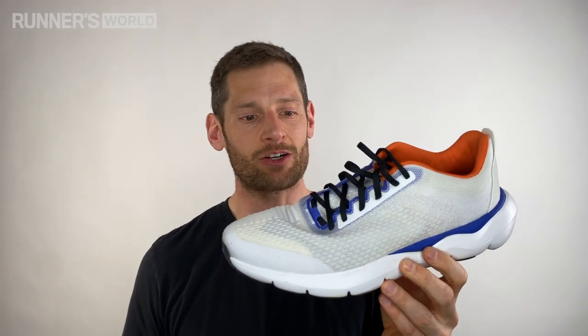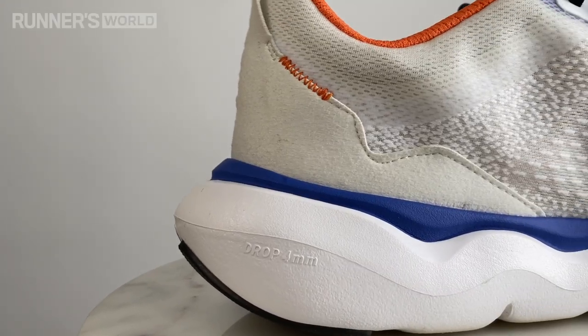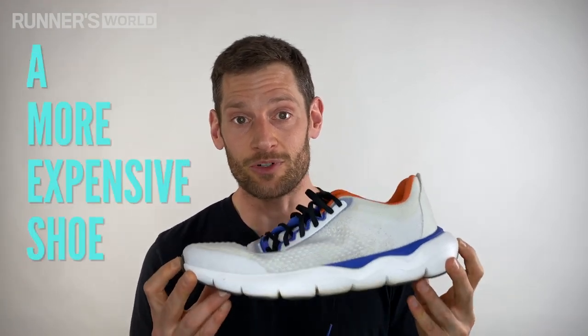You're biomechanically going to want to run a little bit more efficiently with the 4mm drop because it's a slightly flatter shoe. And it just feels very comfortable on foot. The laces do up nicely. There's no hot spots on the top of the foot. It delivers in all the areas that you'd expect a more expensive shoe.